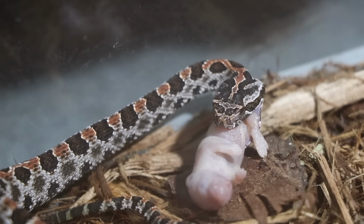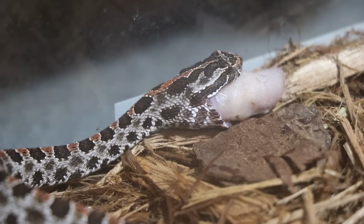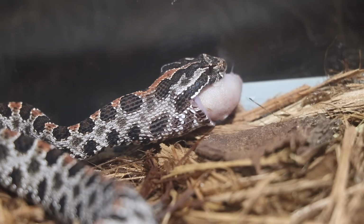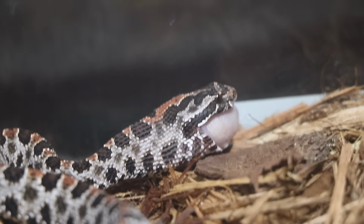Now, even though this mouse was never alive to begin with, he wouldn't last too long if he was, because their venom is necrotic and it eats away at blood cells and flesh. Now, even though the pygmy rattlesnake's venom is not that potent, their venom has the capability of causing necrosis. Now, necrosis is when the venom eats away at the blood cells and the flesh.